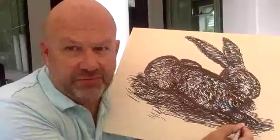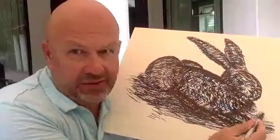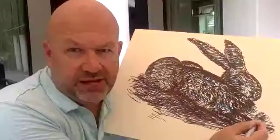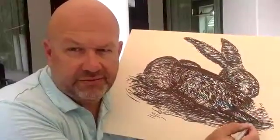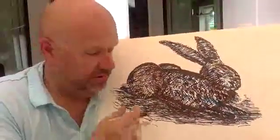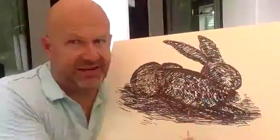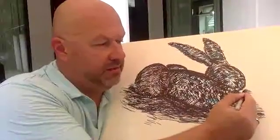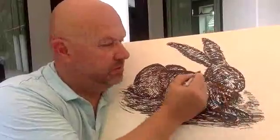Now over here, what I'm going to do is leave a little bit of white space. I'm not going to go all the way. That gives a little bit of separation between the ground and the bunny, an implied depth. Depth means there's some space where something is going on back here behind the rabbit, behind the hare, behind the bunny, but we don't really know what that is.